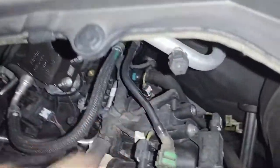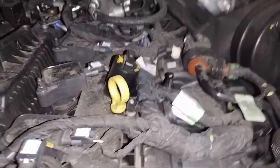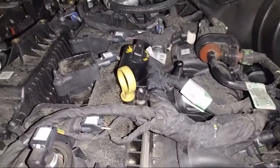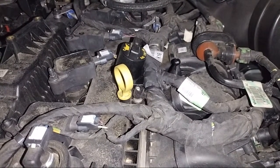No, it doesn't have the variable runner. You're talking about like the Mustangs and the F-150s have? No, there's no motors on here, nothing. Intake manifold runner control, IMRC. There's a small possibility, since the air gets recirculated, of just bad timing when it opened up.